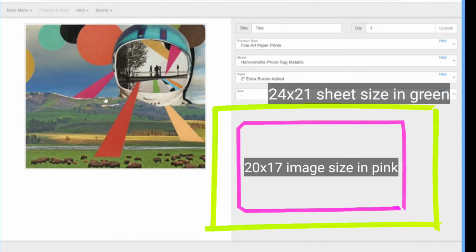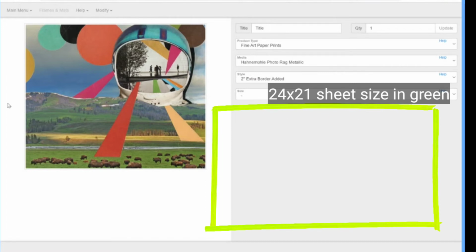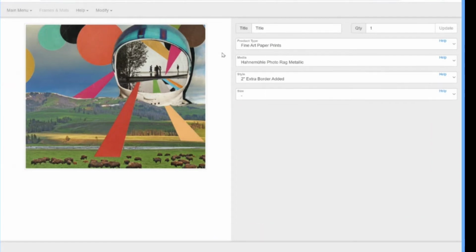Your image size is 17 by 20. Your sheet size, the whole paper, when it's done, will have that 2-inch border all around. So you're adding 4 inches, which makes your sheet size bigger than the image by 4 inches. Okay, if that doesn't make sense, just drop us a question. We'll help you with that.